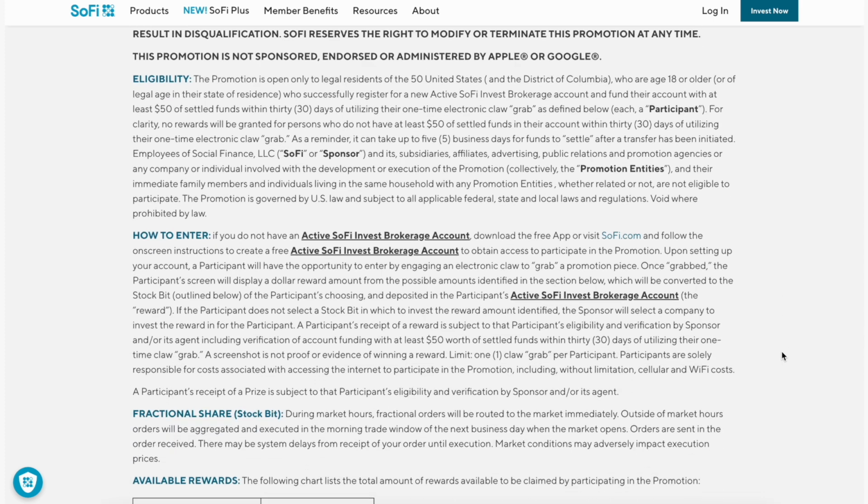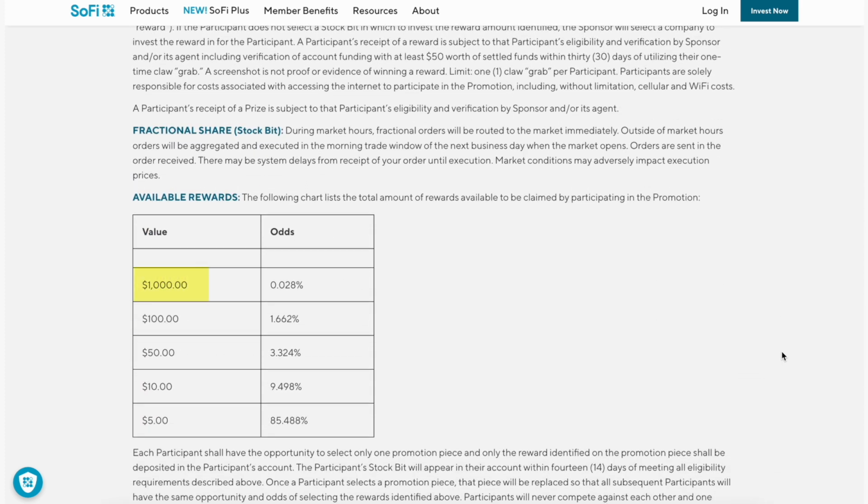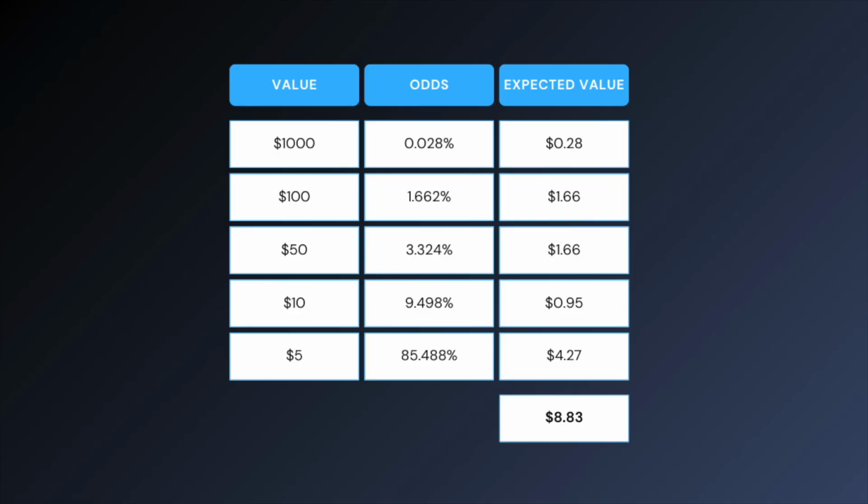Down below, you'll see this table. Here are the odds of getting $1,000, $100, $50, $10, and just $5. You can see the chance of winning above $25 is around 5%. Only 1 out of every 3,571 people get $1,000. The expected value you'll earn is just $8.83. I'd rather have a 100% chance of getting $25.